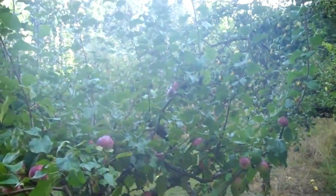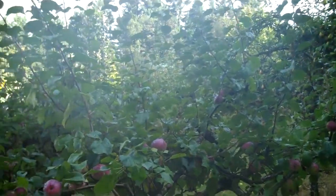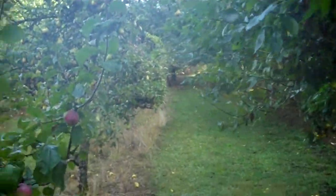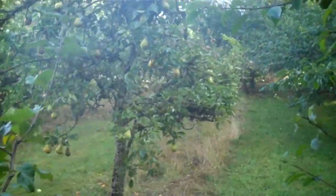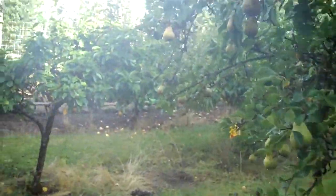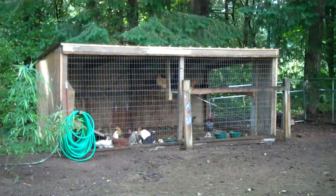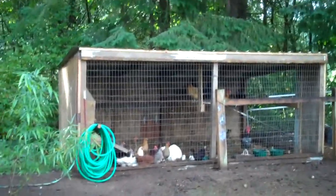So those are the orchards. There's another one on the other side. There's actually a couple of different separate orchards with different trees, and this is what we're going to be doing today. Picking these guys.